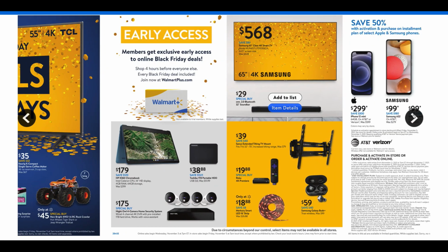So here's the early access for Walmart Plus members. I am a member of Walmart Plus. If you're interested in checking it out, check out the description box below. It's great for my groceries because I can have them delivered right to my home. I get free shipping on walmart.com. And with everything with the pandemic, I've kind of gone from always doing things in store to being more of an online shopper.